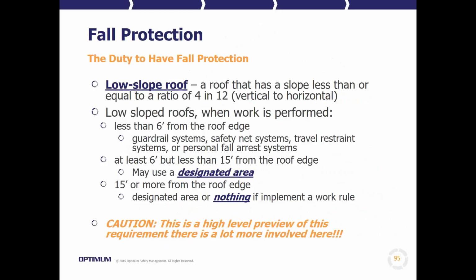Some special requirements on low slope roofs. So if you're doing any maintenance activities on your low slope roof, there are some different requirements. If you're within 6 foot of the edge, you have options. If you're between 6 foot and 15 feet of the edge, well, you could use this designated area. If you're outside of that 15-foot mark, so you're not going to get any closer than 15 feet to the edge, OSHA is saying that if you do some special requirements, you don't need anything in place. So I would caution that we dig deep into this and we look at this and we're doing the right thing, because there are some nuances. There are some specific criteria for designated areas and some specific training that we would need here.